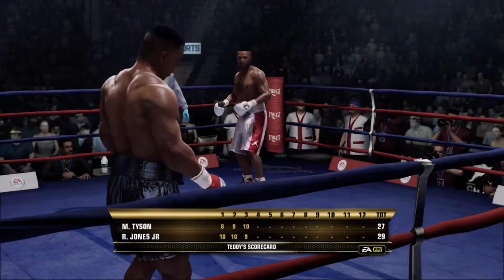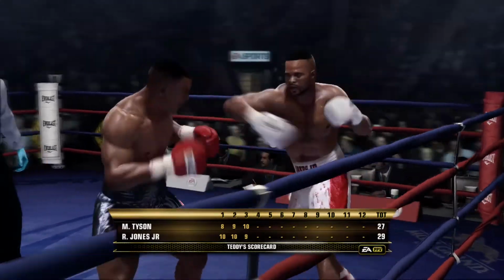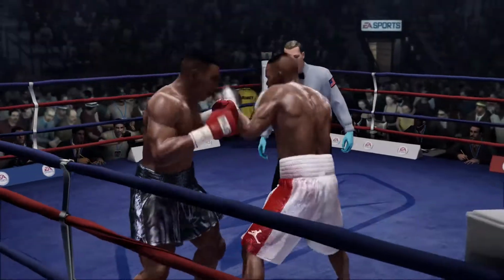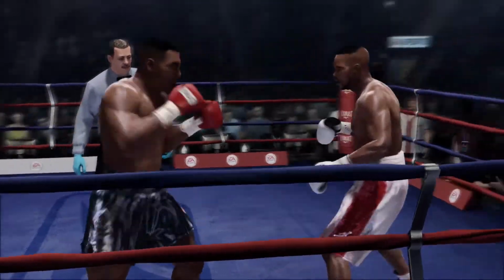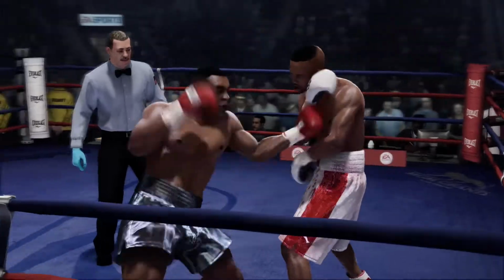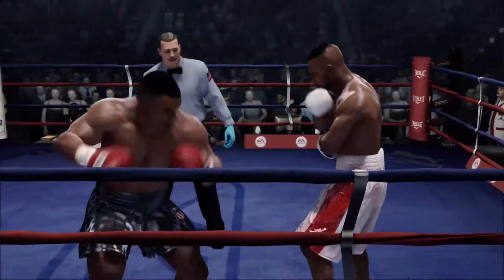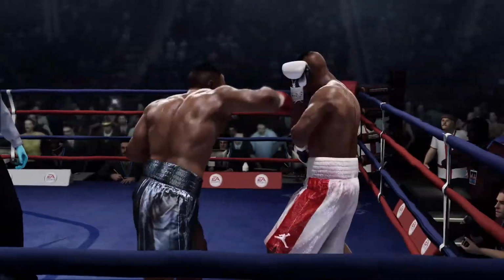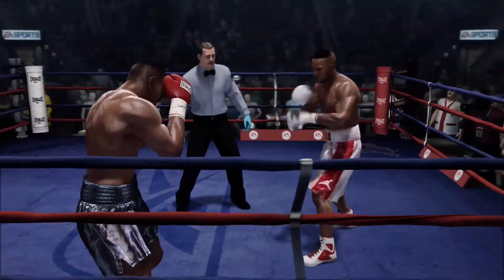Our first chance to take a look at Teddy's scorecard here as round number 4 is underway. Jones is in control so far, 2 rounds to 1. Still anybody's fight. I think he's been the busier guy, though. Yeah, he has been the busier guy, and also he's been the better real estate agent. You know, location, location, location. He's been in the right position for his style. He's been in tight. What a damaging blow. Nice hook upstairs.